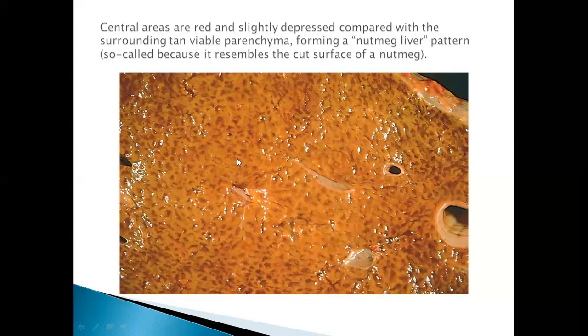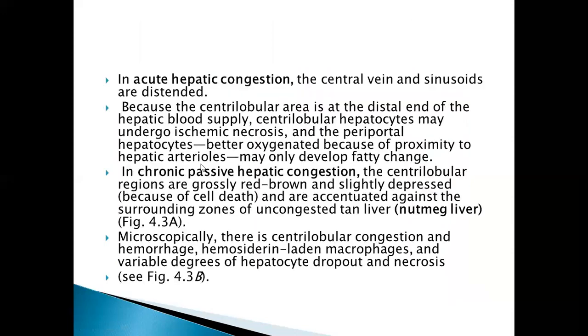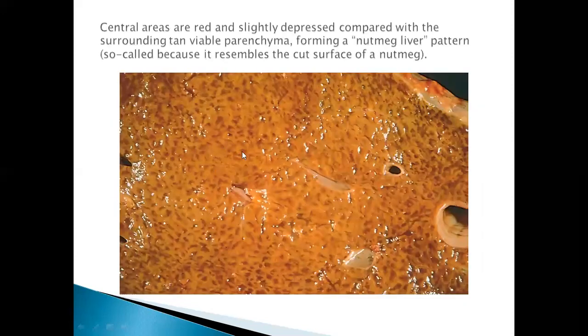Why is this picture evident? Let's again see the theory. What was written previously? In chronic passive hepatic congestion, the centrilobular regions are grossly red-brown and slightly depressed. We have seen this in the figure. Why are they slightly depressed? Because of cell death, and are accentuated against the surrounding zone of uncongested tan liver. Yes, you can see the figure clearly. Central hemorrhagic necrotic area, dead cells.